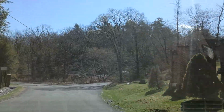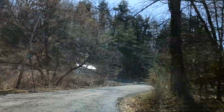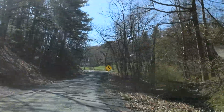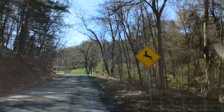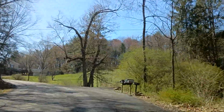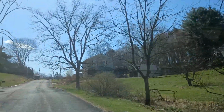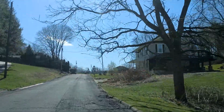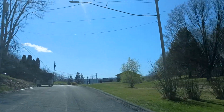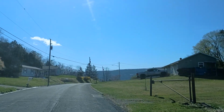I'm going to go up Irwin Street. In fact, it doesn't tell you you're in Lock Haven going through Irwin Street. City of Lock Haven on one side, but I don't see it. Well, you're in the city of Lock Haven right now. This is considered where we're located. Right here would be the top of the hill.